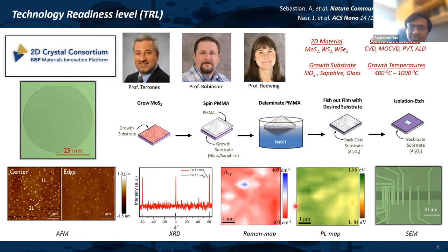And then once they grow these materials, we generally use a transfer technique to transfer the material from the growth substrate onto the device fabrication substrate. And then we do a lot of characterization, which includes AFM, XRD, Raman, PL, and eventually we make our devices.